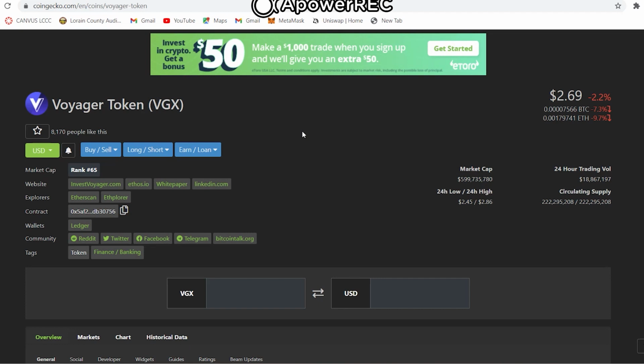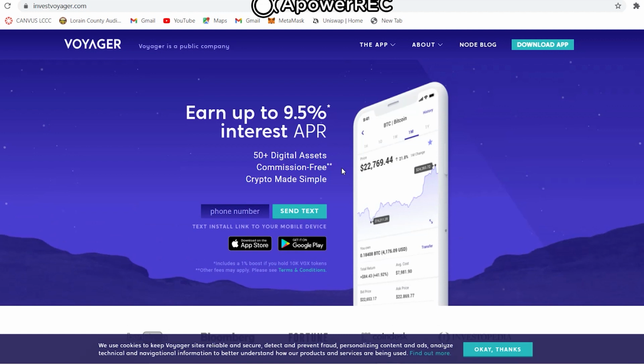So what is driving the price of Voyager now, and what is going to continue to drive this moving forward? Why I think this price of $2.69 today is nowhere near what we will see at the top of this bull market. So let's start by going over Voyager Brokerage and some of the things that are bringing people to this platform.